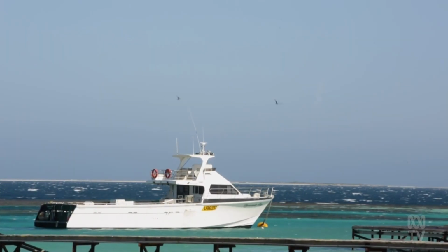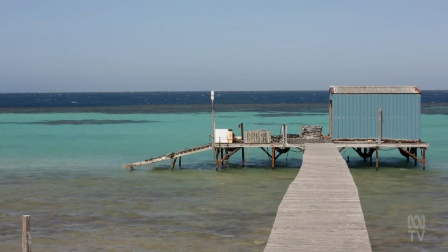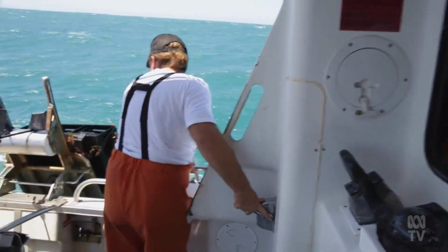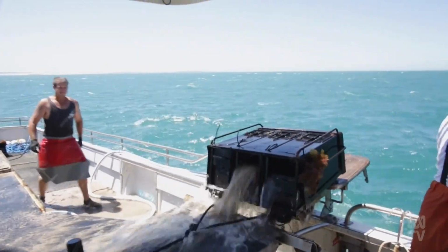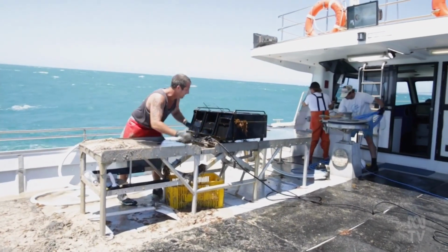The Western Rock octopus fishery now stretches as far north as the Abrolhos Islands off Geraldton and south to Augusta. The MSC says only 13% of the potential fishing ground is being harvested. But that may soon change.